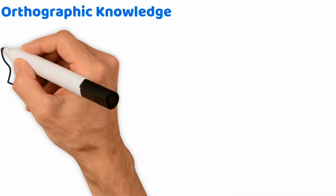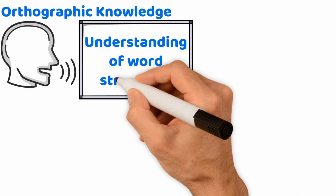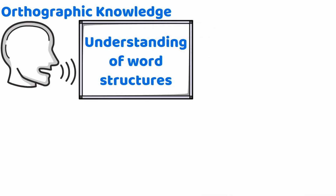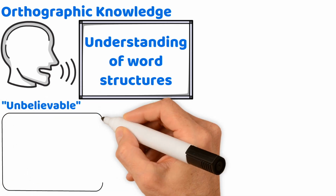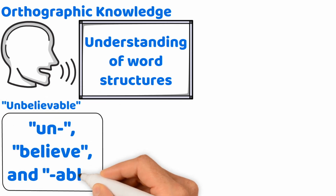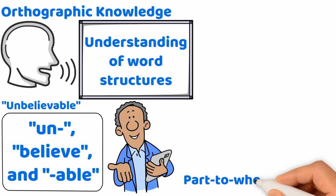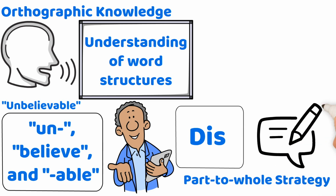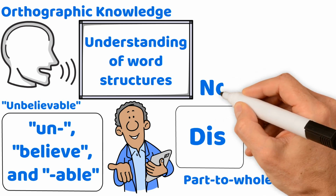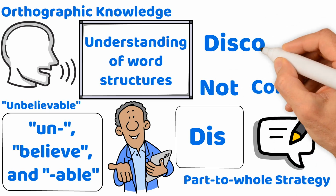Orthographic knowledge extends beyond simple spelling. It encompasses an understanding of word structures, including prefixes, suffixes, and root words. For example, the word unbelievable breaks down into un-, believe, and -able. Now, how do we teach this effectively? Using the part-to-whole strategy, we'll start with the prefix dis-, a common one on your test. Write it on the whiteboard, explain that it often means not or the opposite of, and then build on it. Attach it to connect to form disconnect.